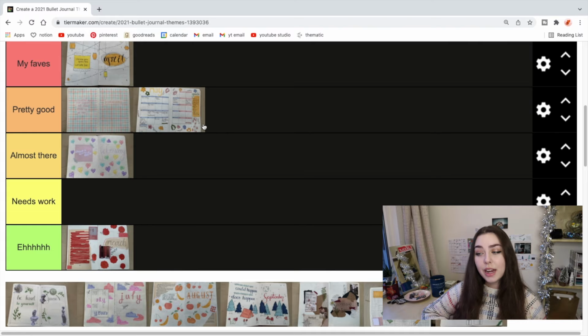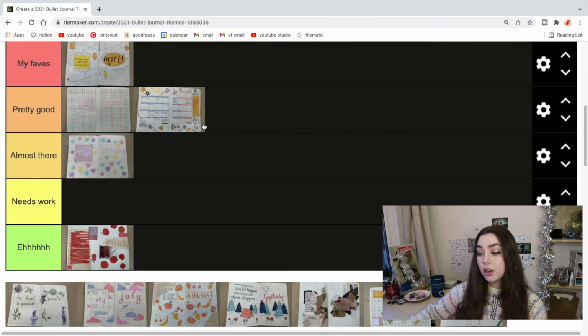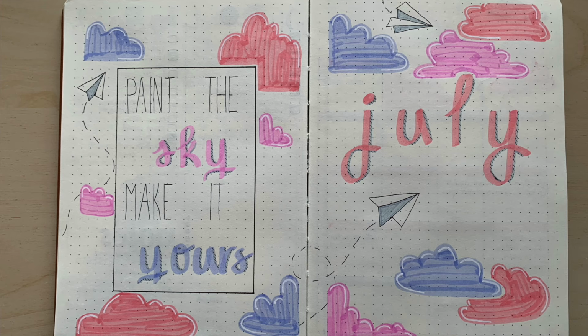I just think the planning on this just needed to be improved a little bit. It looked a bit messy, and I'm not sure how well the fonts and everything fit together, but I do really like the structural elements that I added, which you can see on the weekly spreads. But overall, I don't think this is cohesive enough, and I'm going to put it in needs work because it's definitely an idea I would like to return to, but I think it needs some more planning and some more workshopping.